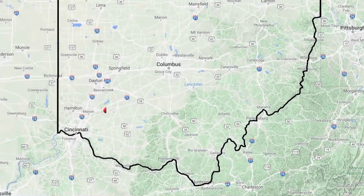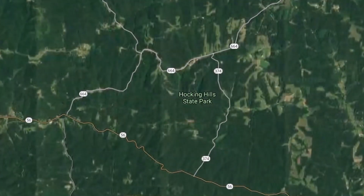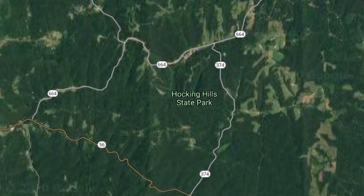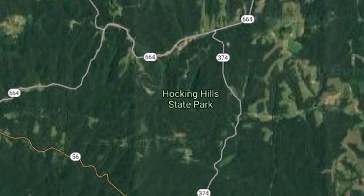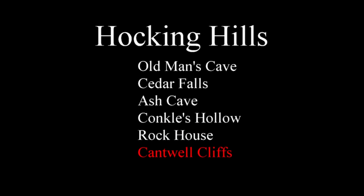Hello again, everyone. Carol, Jasper, and I are now in the Hocking Hills area of Ohio. Hocking Hills is a deeply dissected area of the Allegheny Plateau in Ohio that contains cliffs, gorges, rock shelters, and waterfalls. Although you will see that the amount of water flowing at this time of the year is negligible. Hocking Hills is made up of Old Man's Cave, Cedar Falls, Ash Cave, Conkle's Hollow, Rock House, and Cantwell Cliffs.